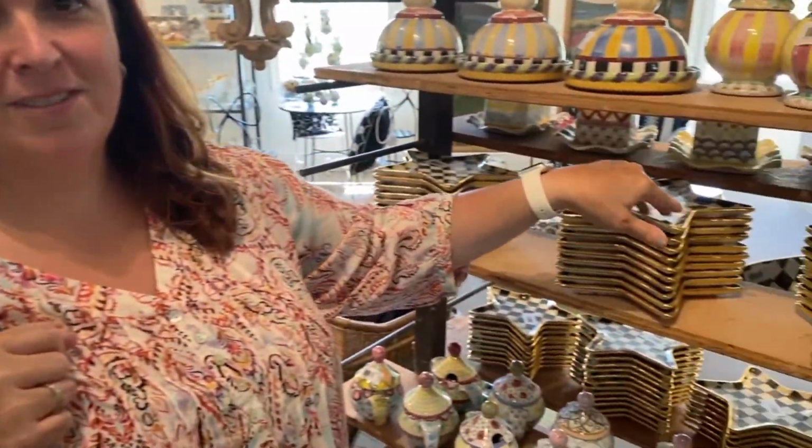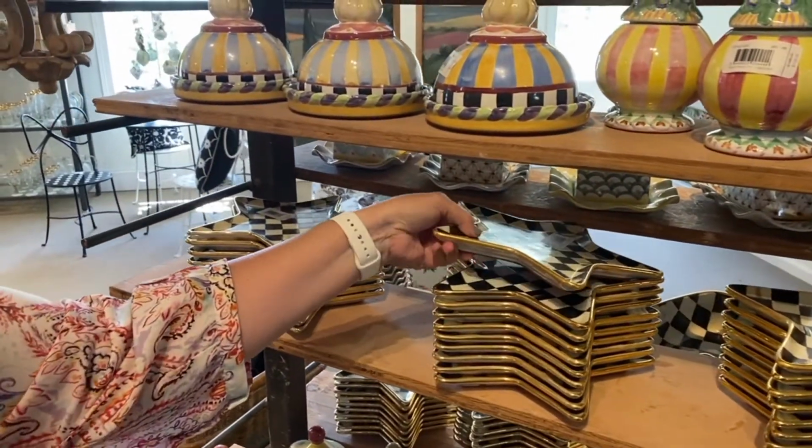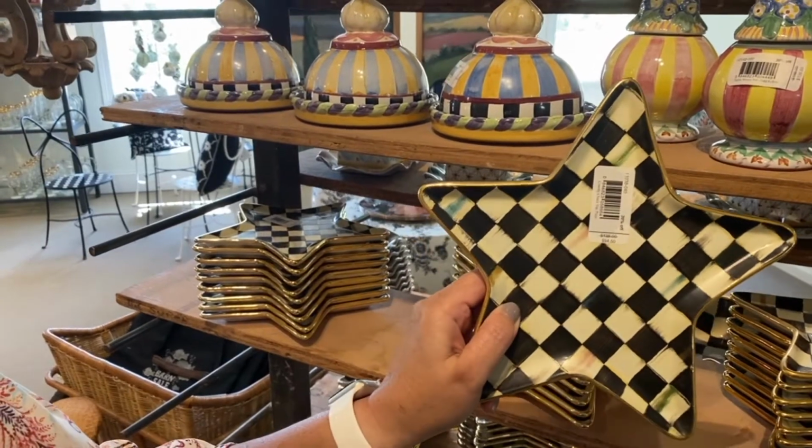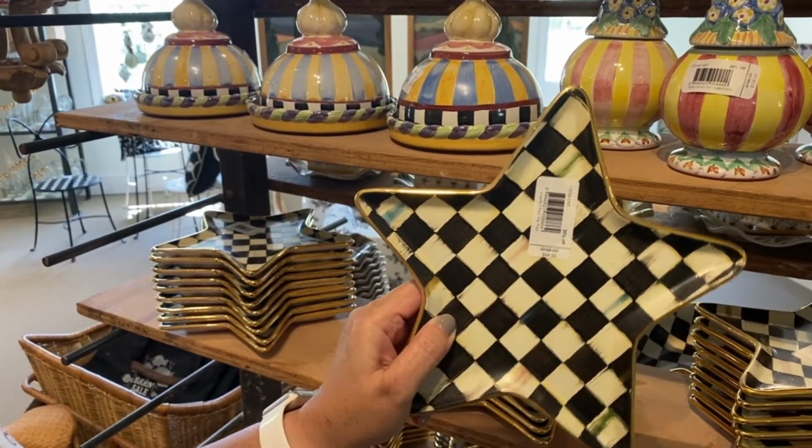Okay, so we're just heading into MacKenzie Childs. I'm gonna take the tour here with Tina and her Aunt Chris. What do we think they cost? I don't know. How much is it? What does it say? $94.50.